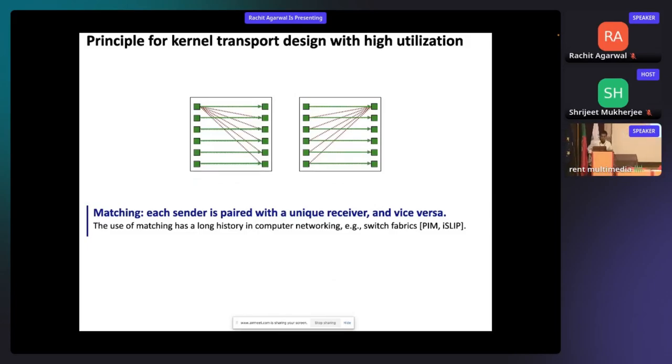Each sender is paired with a unique receiver after multiple rounds of control plane messages, and the use of matchings has an extremely long history, as long as congestion control protocols, and they're implemented in almost every switch fabric you know of. Every switch that you have used implements this matching algorithm, okay?